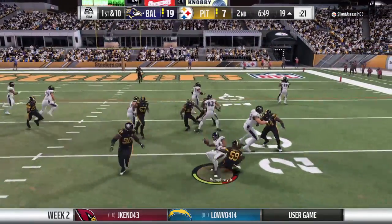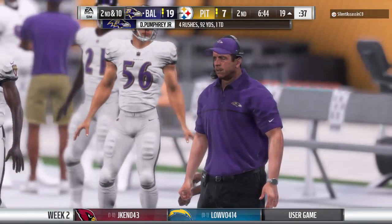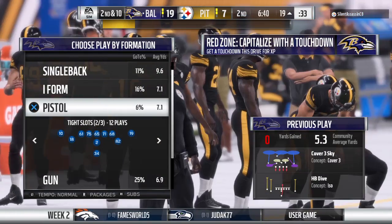On the run, it's Pumphrey. Looking to find a lane, but he can't. Reined in at the line of scrimmage. No gain on the play there. 2nd down. So nothing there.